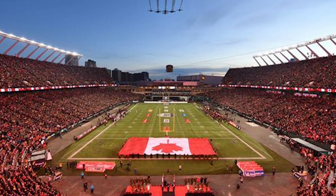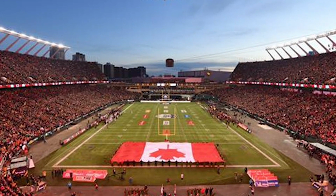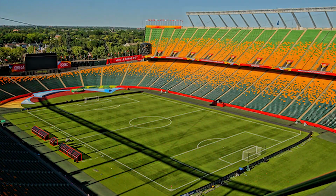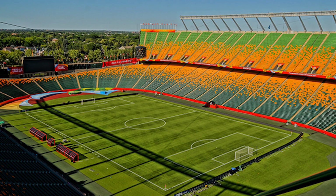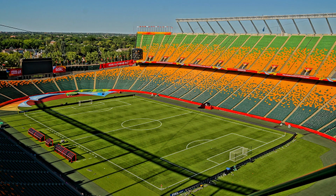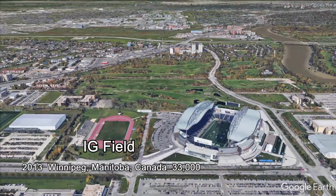The stadium had remained the only CFL venue with natural grass for a long time, until field turf was installed in 2010. The venue has a seating capacity of 56,302, making it the largest open-air stadium in Canada, and its record attendance is 66,835. IG Field is located in Winnipeg, Manitoba, Canada.